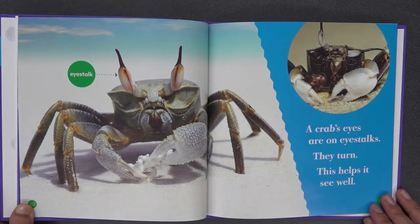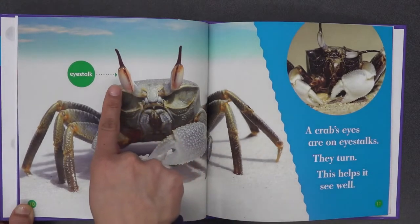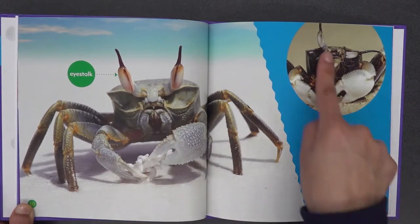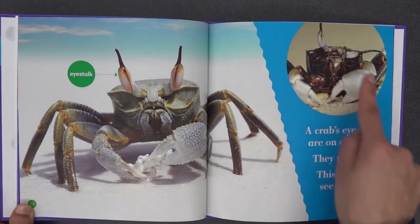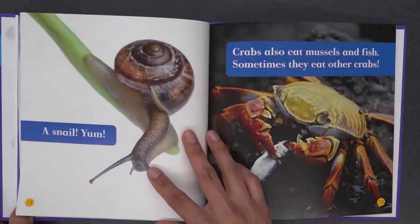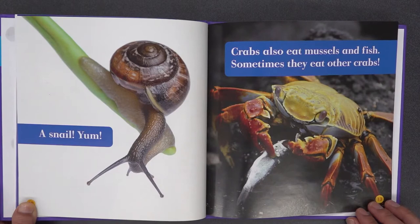A crab's eyes are on eye stalks. They turn. This helps it see well. These are the eye stalks. Have one, two. One, two. A snail! Yum! Crabs also eat mussels and fish. Sometimes they eat other crabs.